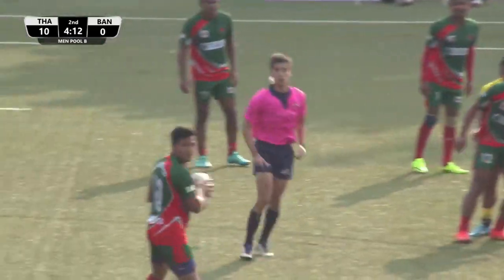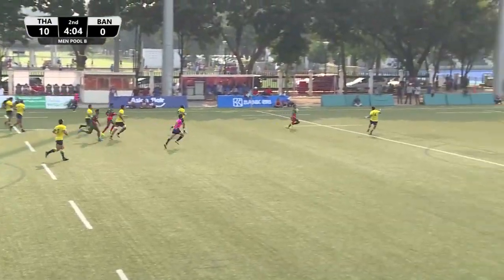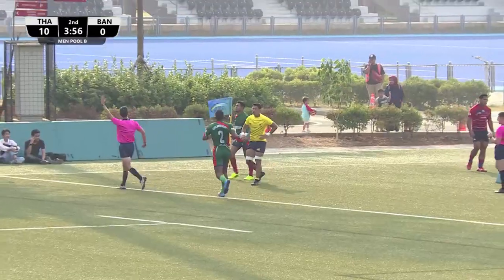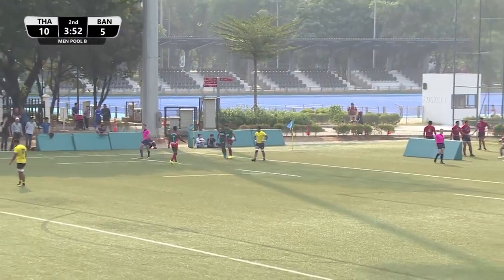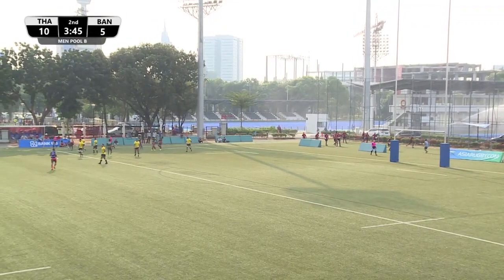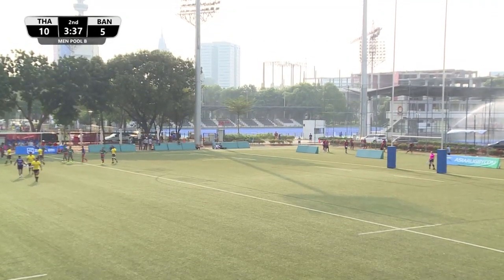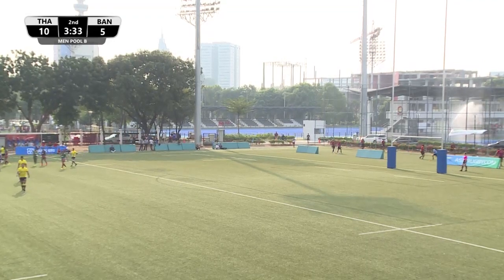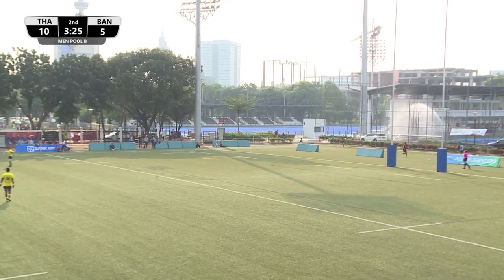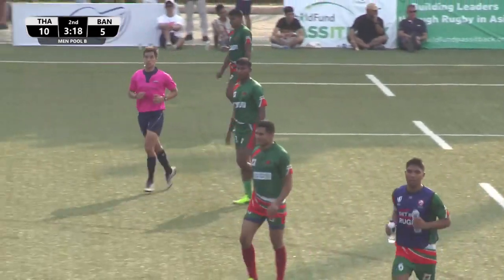Good clean out there from Bangladesh. They try to straighten up, number 10 there, Nadim Mahmood. And Nadim Mahmood finds the huge gap. It's Mahmood, number 10, try for Bangladesh. Thailand 10, Bangladesh 5. The conversion is unsuccessful. Score remains Thailand 10, Bangladesh 5.